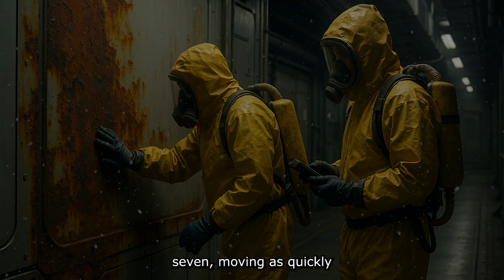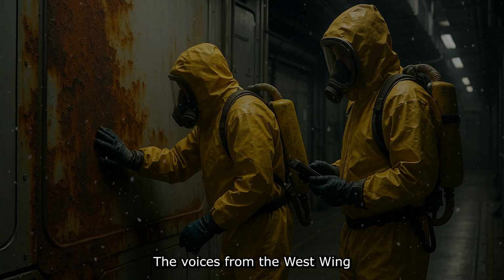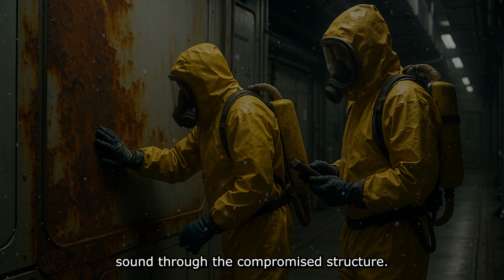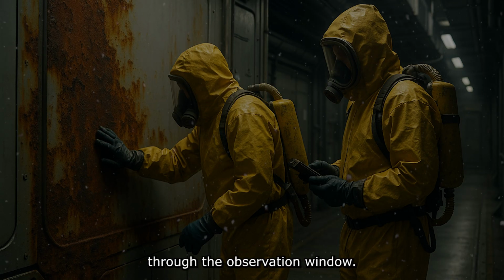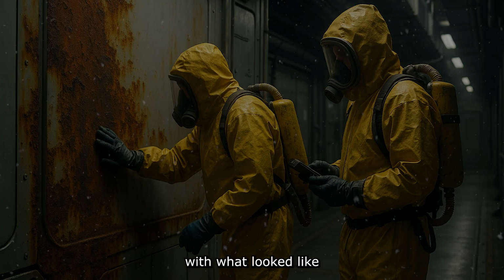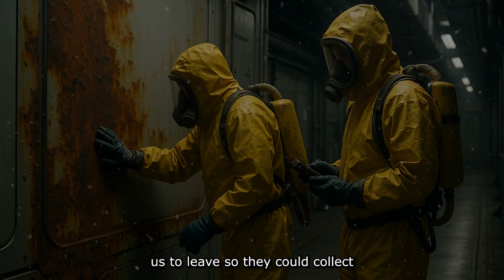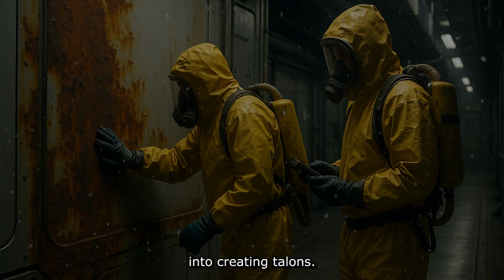We started toward Lab 7, moving as quickly as the deteriorating floor would allow. Behind us, the voices from the West Wing had gone silent. Either the conversation had ended, or the building's failing acoustics could no longer carry sound through the compromised structure. As we reached my lab door, I caught a glimpse of movement through the observation window. Someone in a hazmat suit was inside, working at my containment unit with what looked like sample collection equipment. Someone who definitely wasn't part of our research team. Someone who'd been waiting for us to leave so they could collect samples of what I'd accidentally created, or what someone had manipulated me into creating.